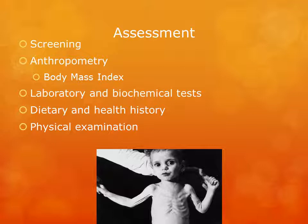Laboratory and biochemical tests that can help with the assessment process would be a CBC, albumin, transferrin, electrolytes, BUN, creatinine, glucose, cholesterol, triglycerides, and retinol. When you're looking at the dietary and health history, you need to know what the likes and dislikes are, what the allergies are. Maybe they're allergic to some foods.